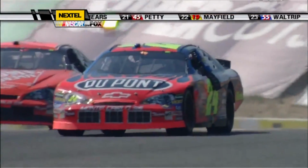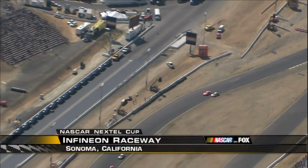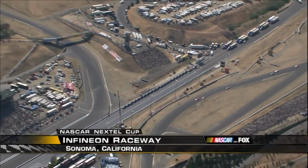Jeff Gordon scores his 74th career Nextel Cup victory, 7th on the all-time list. There he is with Tony Stewart, and we'll talk to him in victory lane next.